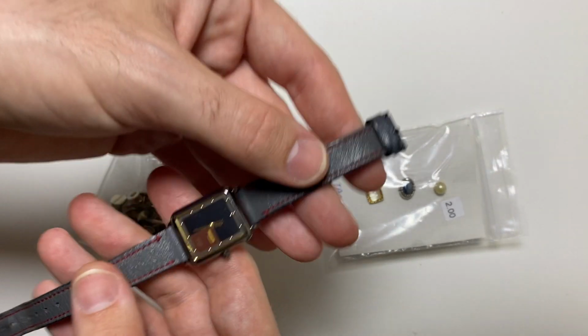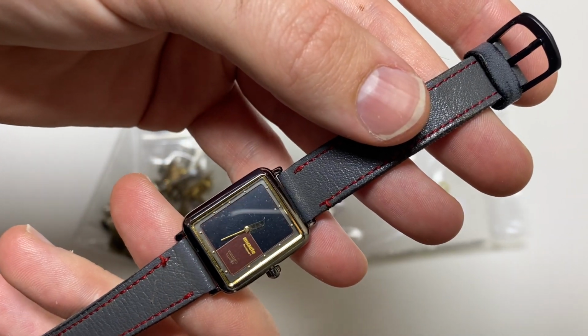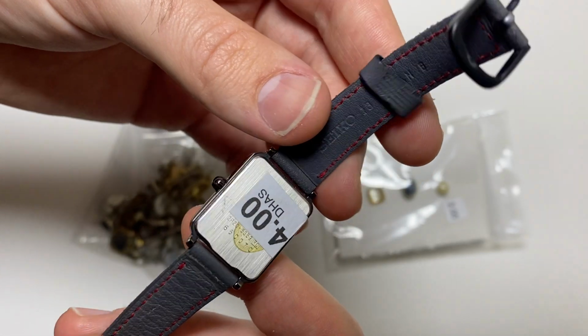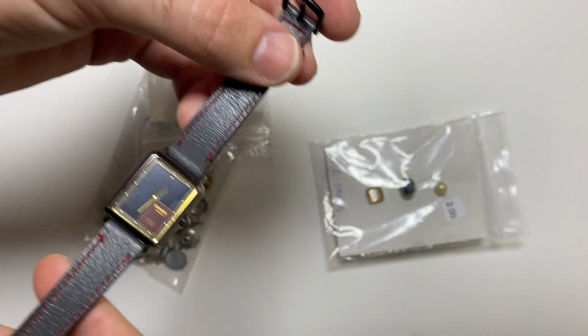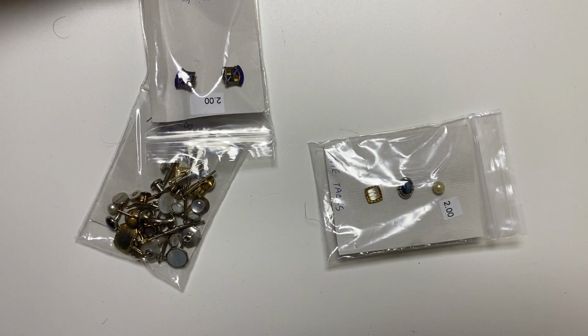Next up, we have a Seiko. Beautiful ladies tank watch. Seiko quartz, $4. I found one on eBay, they're asking 100 US. So this is a steal for $4.